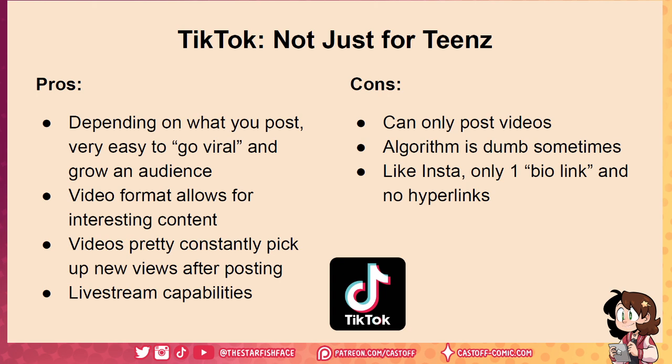Whenever you post something, your videos will pretty consistently pick up new views after posting, because TikTok is good about pushing stuff out to new people. So I almost never delete things off of TikTok. Videos I posted 6 months ago are still getting views and likes and all that jazz. So you post something once and then it just continues circulating until you delete it, basically, which is nice. Also, once you get to a certain follower count, you can live stream on TikTok.